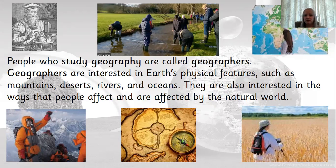The middle picture at the bottom shows us an early map. Now, maps have been around for quite a long time now, but in the past, they didn't have satellites and they couldn't look at images and take photos. They had to draw them from their memories and from travelling around. So sometimes maps in the olden days were a little bit wrong, but they gave us a good idea of what we use for nowadays.